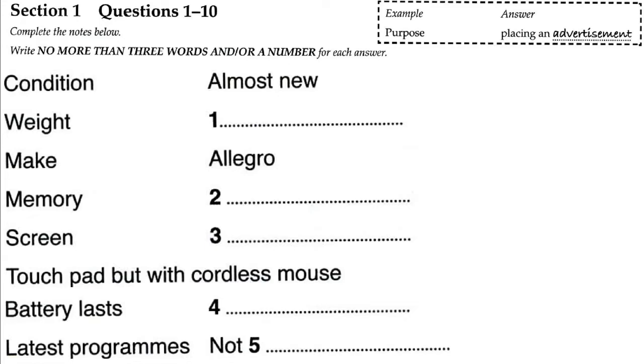And as there is no one around and it looks as if it's going to be quiet for a while, I'll just type the details straight into the computer for you. Thanks very much. No problem. Shall we just title it Laptop for Sale? Yeah, okay. Can you describe it generally? Well, it's in very good condition. In fact, it's hardly been used.